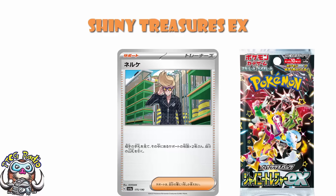Maybe that gets you a bunch of cards, you never know, but if they've got 2 in hand, it's a draw 4, and Pokemon do not make straight draw 4 supporters. But I do suspect that it is going to end up being disappointing more often than not. Now, it is worth noting that this is going to be a reprint set.